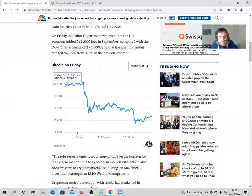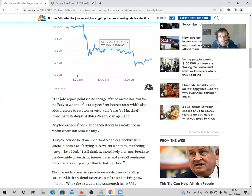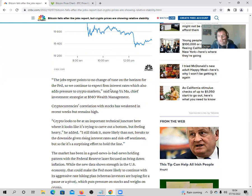So you can see Friday morning the 7th at 7 a.m., it rose to just barely over 20,000, and what it's at now is what I showed you there on the Etoro platform. So the jobs report points to no change of course on the horizon for the Fed. So we continue to expect firm interest rates, which also adds pressure to the crypto markets.